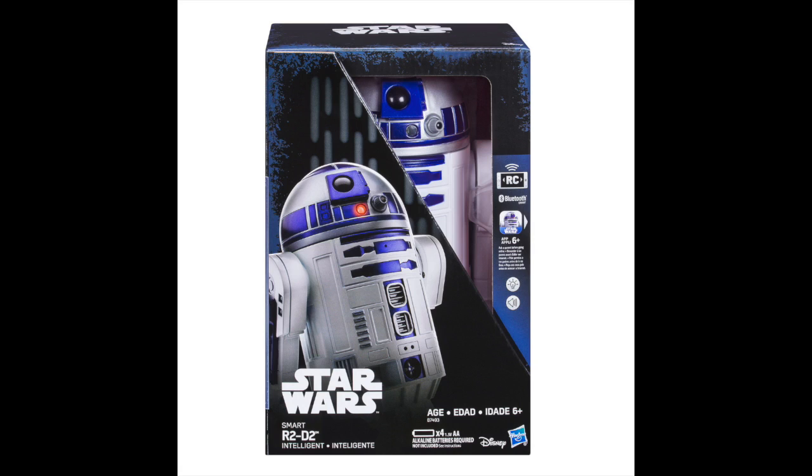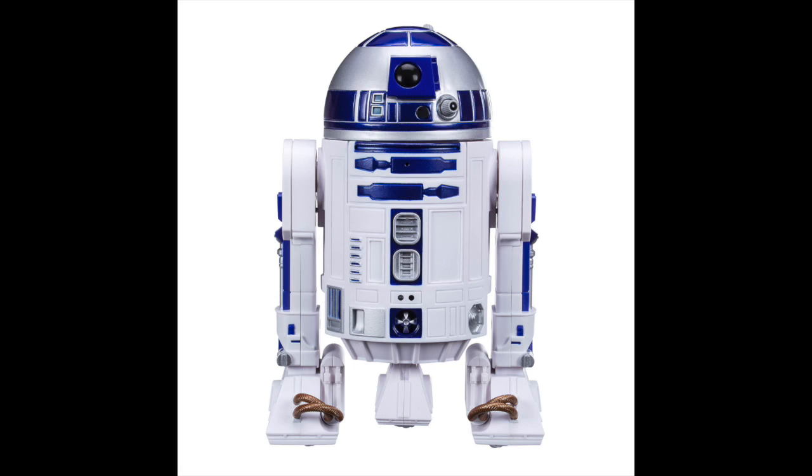They've got a new Hasbro Smart R2-D2, which is an app-enabled, remote-controlled R2-D2 that I think will be a lot of fun. I've been an R2 collector ever since about 1978. He's my favorite character in the Star Wars universe. So until I can actually have a fully functional droid in my house, I'm going to have to settle for an app-enabled R2, I think. So I'm really looking forward to finding that on shelves and putting that in my collection.